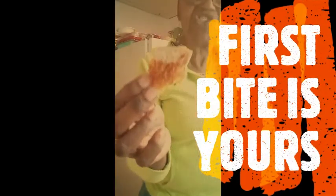Taste test. This is my cheese chip, and I'm going to put some lettuce on it, a piece of lettuce, some sour cream, some salsa, some hamburger. We're going to get all that on there, and then we're going to taste it. You can have the first bite. Let's see.